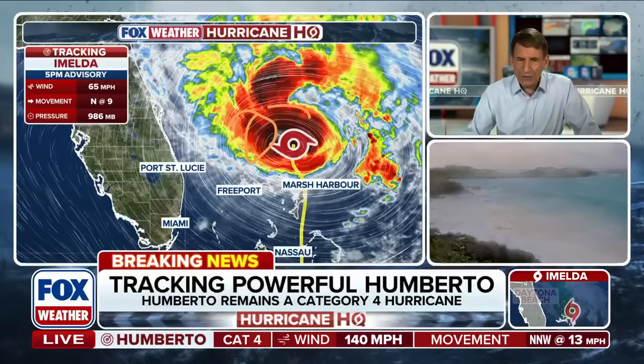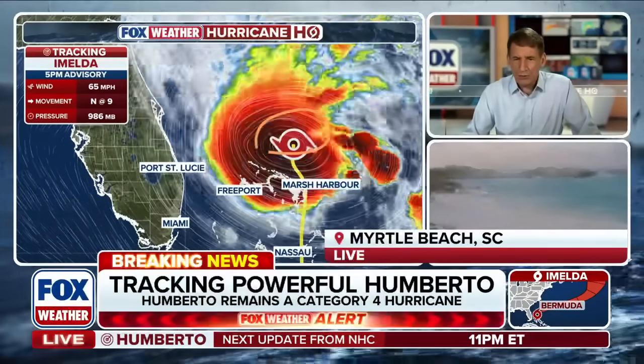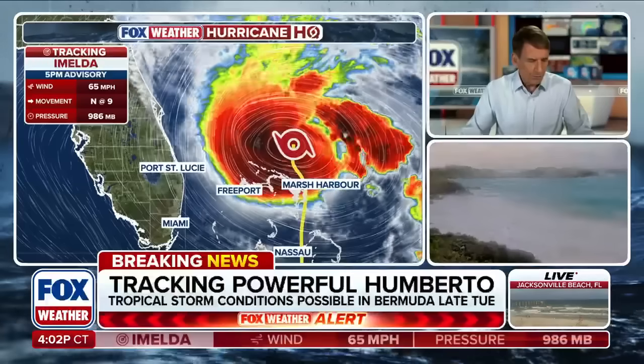But you can see when you look at this, watch it early, and you see everything over here, and now you see everything kind of around the center. It's still a little displaced to the north, up in here, kind of a northern two-thirds of the storm, but there is symmetry on both sides.